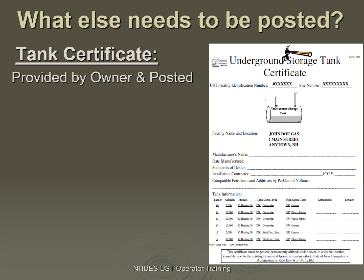What else needs to be posted at your facility? Well, we know your Class C operator list needs to be posted, your facility response guidelines, your permit to operate. The fourth one would be your tank certificate. Again, we highly recommend all of these postings be put in the same spot, next to your leak monitor system if possible. It makes it very easy for our inspectors to find, and you're less likely to get dinged for that deficiency during an inspection.